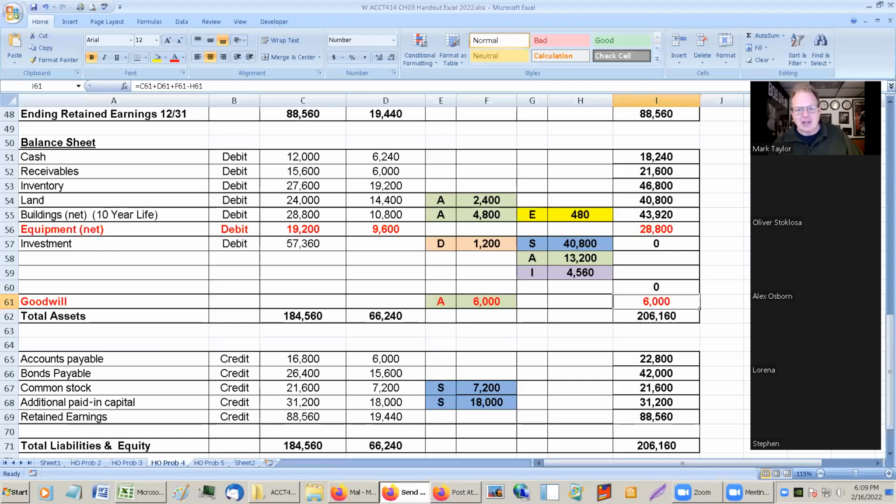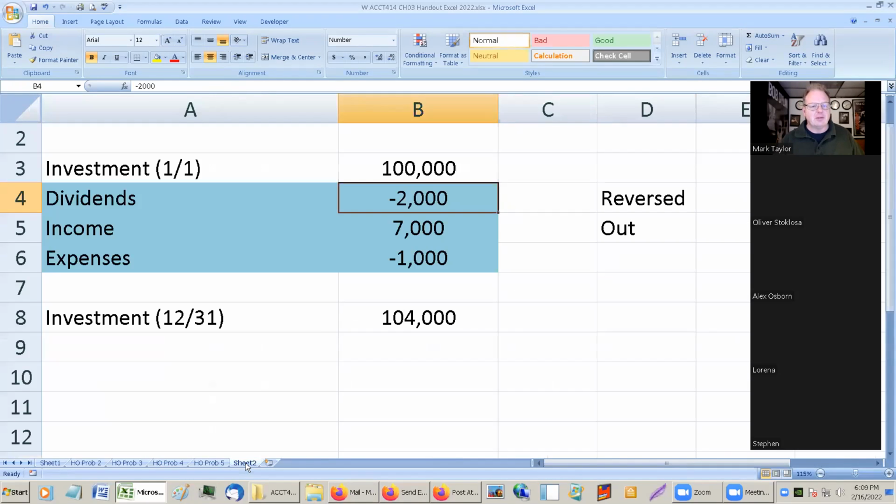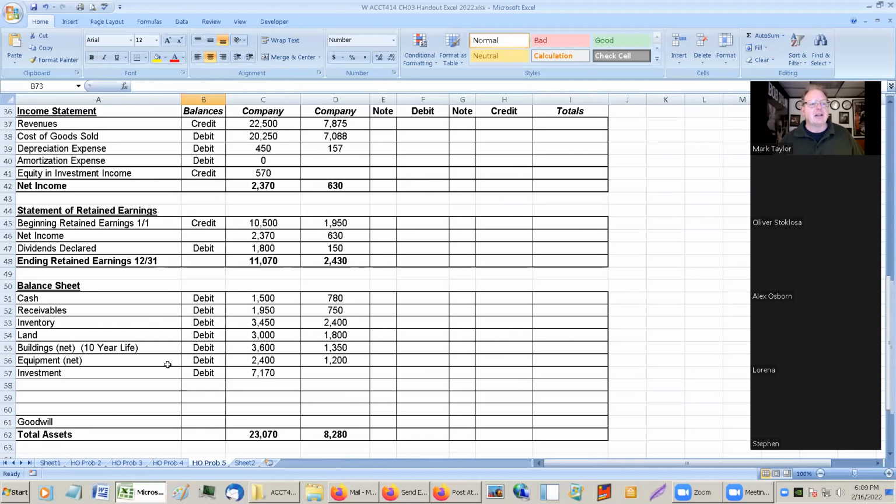But let's go ahead and finish up this handout, and then we'll move on. What's on sheet 2? What is that? Oh, okay, something else. All right.